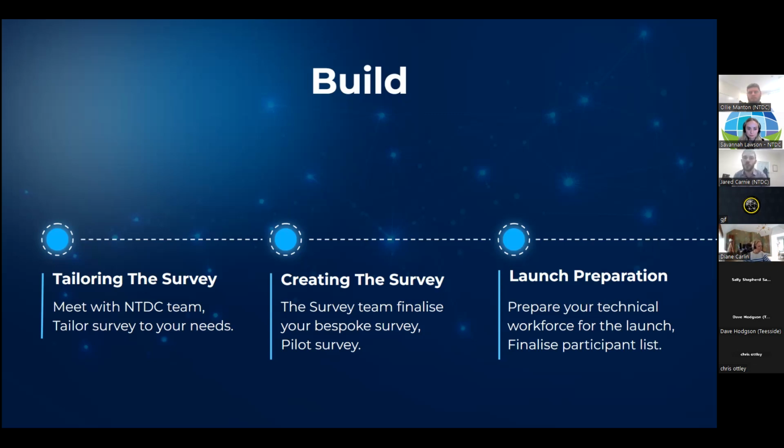So after confirming the content of the survey and making sure we've got that ready, the NTDC then creates a new bespoke version of the survey specifically for that organisation, using all the content and input that we've got from that organisation today. We then pilot this new version of the survey with a cross-section of technical staff that haven't previously been involved in the development of the survey, that didn't feed into generating the content for the survey. And this allows us to confirm that all the amendments that have been made for this new version of the survey are fit for purpose, that they make sense to staff coming to it fresh.